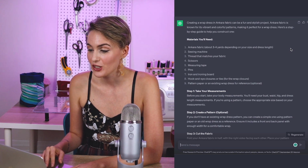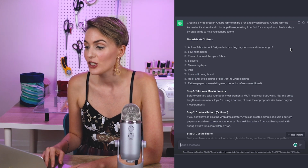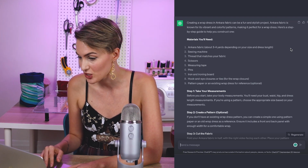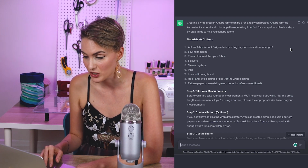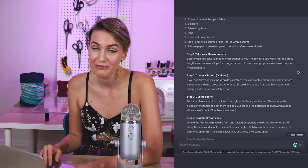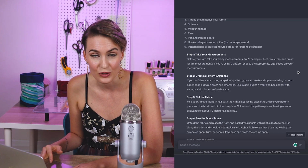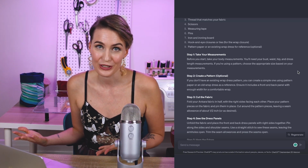Step 1, take your measurements. Before you start, take your body measurements. You need your bust, waist, hip, and dress length measurements. If you're using a pattern, choose the appropriate size based on your measurements. Step 2, create a pattern, optional. Okay, that might be what they meant with optional, that it's optional to make your own, which makes more sense than that it is optional to have a pattern.